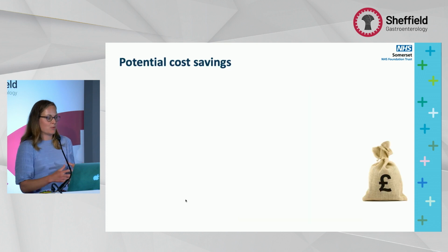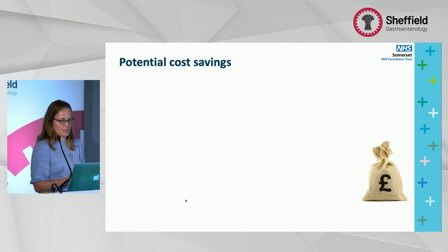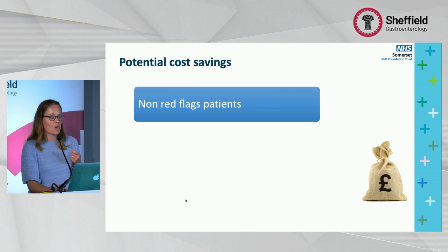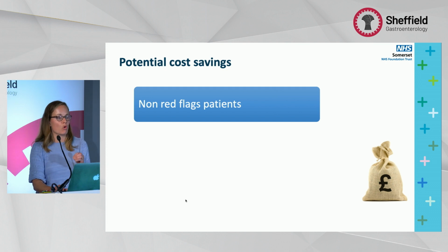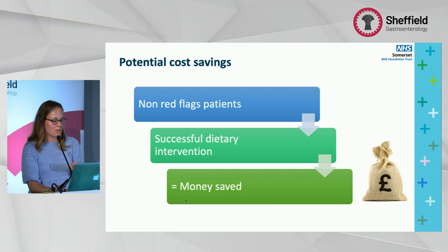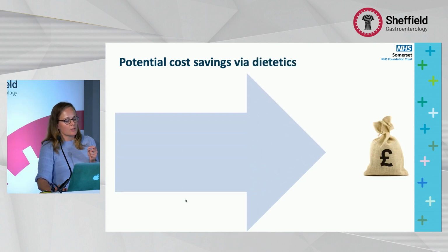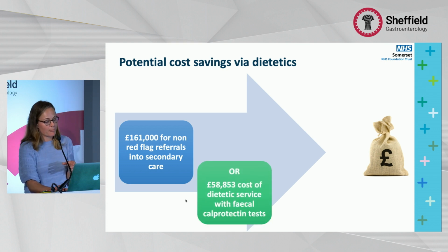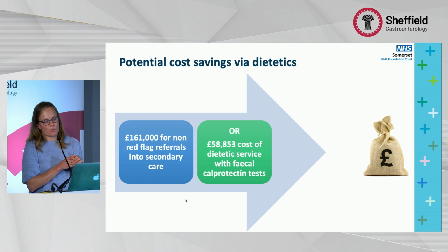Now, with the business case, we were looking at trying to fund a dietetic service. If you're going to be asking for money to fund a service, it's obviously quite helpful to figure out where that money is going to come from in terms of savings. So really, it was based on trying to produce savings for those non-red flag patients by offering them a successful dietary intervention. As I said, over £160,000 was being spent on non-red flag referrals at the time, but in the business case we were asking for about £58,000 to provide a dietetic service.